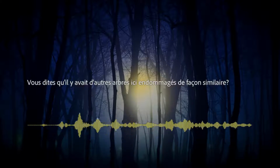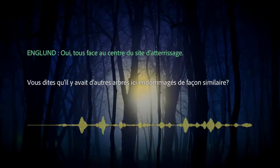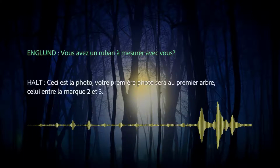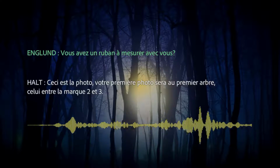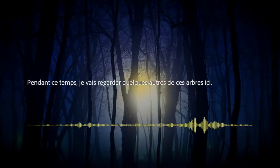You see those other trees here that are damaged in similar fashion? Yes, all facing towards the center of the landing site. Okay, why don't you take a picture of that, and remember your picture, and you got to be writing this down. It's going to be on the tape. Got a tape measure with you? This is the picture. Your first picture will be at the first tree, the one between mark 2 and 3. Meantime, I'm going to look at a couple of these trees over here.